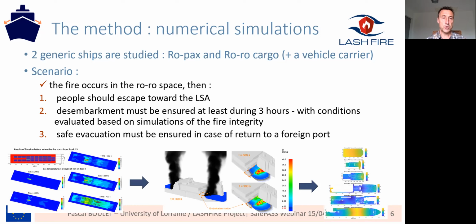The scenario supposes that the fire occurs in the ro-ro space, and then, of course, first of all, people should escape toward the LSA. And second thing, disembarkment must be ensured at least during 3 hours. And for this particular point, we have to couple the fire propagation, the fire situation, with the evacuation. And the third point is that safe evacuation must be ensured in case of a return to a foreign port.